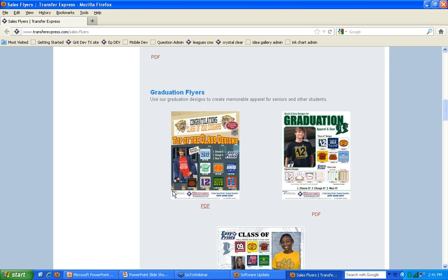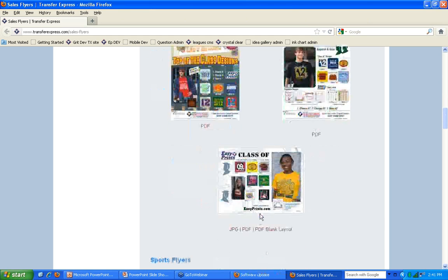You notice there's a bottom section that does say Transfer Express. There's a little icon of a pair of scissors there. You would cut that off of the bottom of that flyer before you hand it out to your customers. That bottom portion is just for you, so you know who we are, so you know what we can offer you in terms of shipping, that sort of thing. But so those are the flyers, folks. Those are the ready-to-print sales flyers.